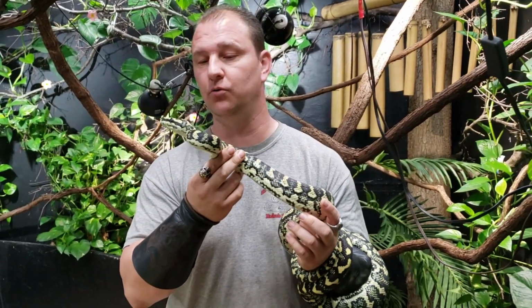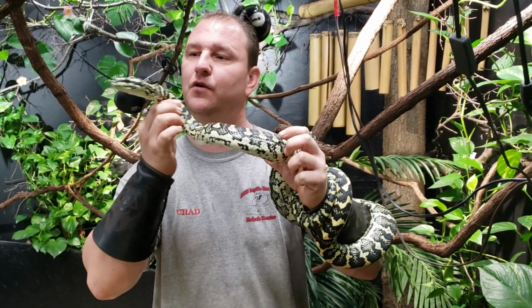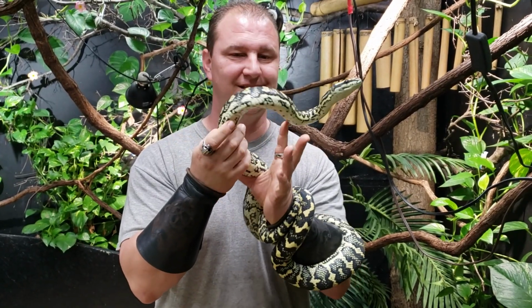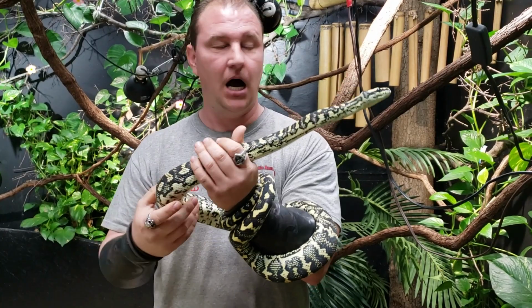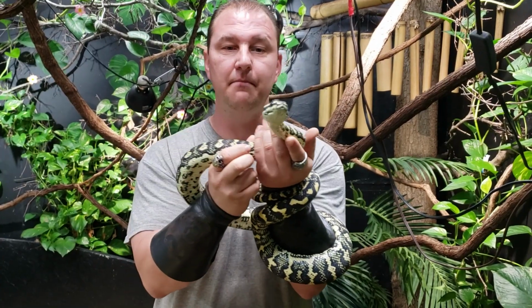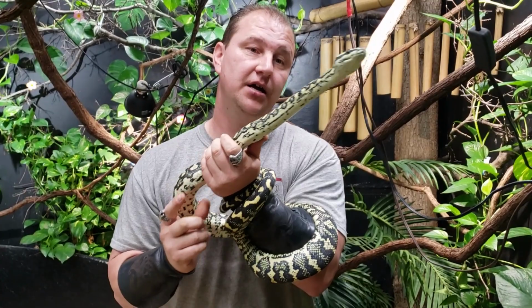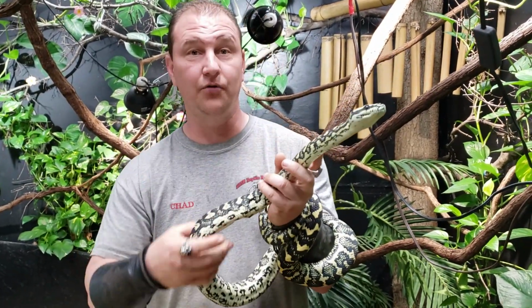Now we're at the Kernersville Reptile Zoo and Medical Center today, and we are going to talk about a really beautiful, very popular snake. This is the carpet python. Now the carpet python is from Australia, New Guinea, and the Solomon Island areas. Now these guys are absolutely amazing. Really pretty snakes. They come in multiple different colors. This one right here just happens to be what's called the jungle.